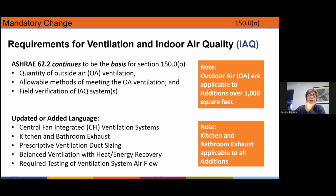So back to some of the other mandatory measures. There have been some changes and quite a bit of code language update for indoor air quality ventilation. That means how much outside air is brought into the house for cleaner air and fresh outside air when the air quality outside is good. ASHRAE 62.2 continues to be the basis for this section. And we have different ways that we can show our outside air ventilation is met. It addresses the quality of the outside air, and it addresses how those systems would be field verified by a HERS rater.